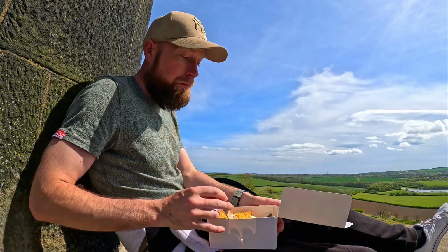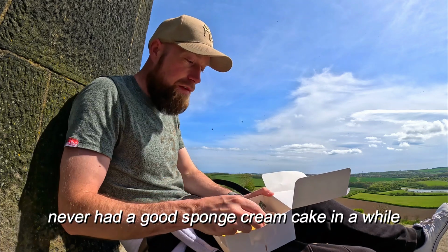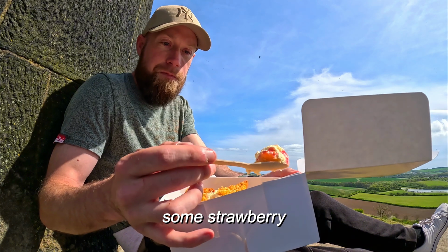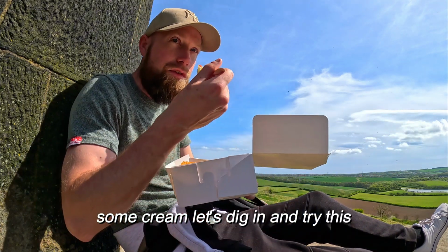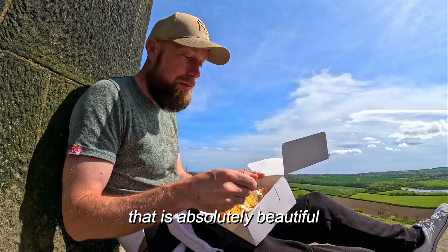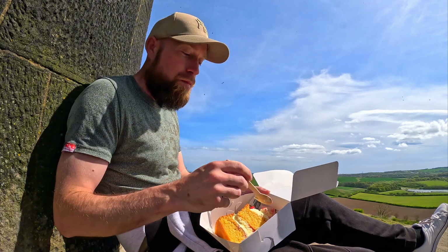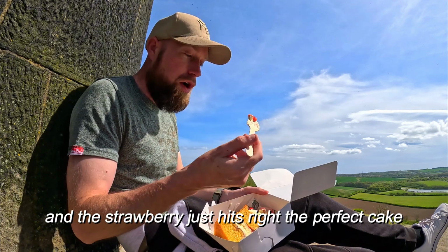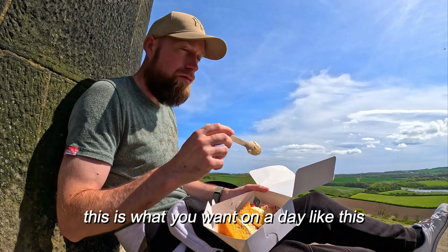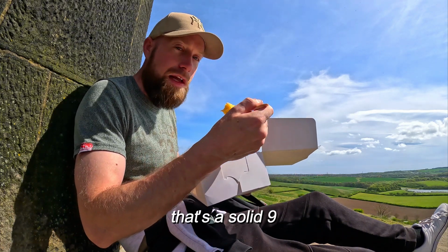Very nice. And let's try this cake from the Penshaw Tea Rooms. This one looks delicious. Never had a good sponge cream cake in a while. So we've got the sponge on there, some strawberry, some cream. Let's dig in and try this. That is absolutely beautiful. The sponge is really nice, the cream's nice and thick, and the strawberry just hits right. The perfect cake. This is what you want on a day like this when the weather's red hot. Out of 10, that's a solid 9.